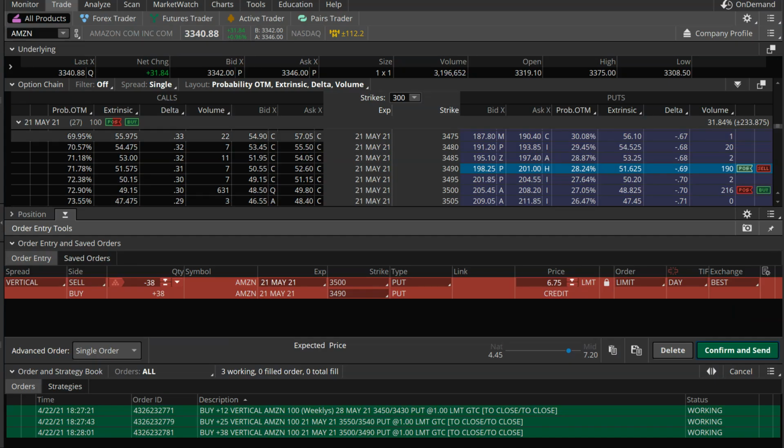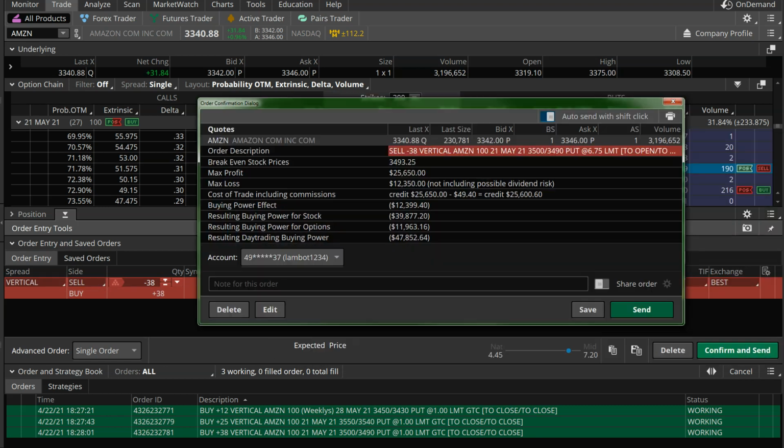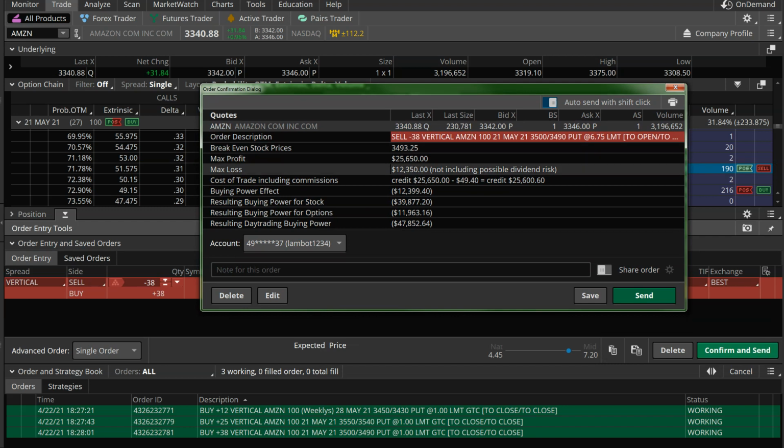So what I did was, May 21st expiration, 3,500 by 3,490 put credit spread. Now in my account, I sold 38 contracts, and we got filled at 675. So the risk reward here, max loss of 12,000 for a max profit of 25,000.